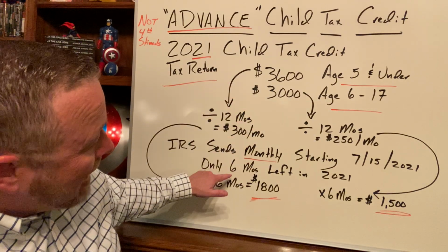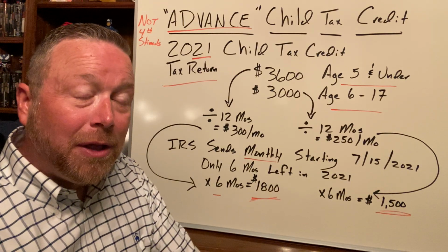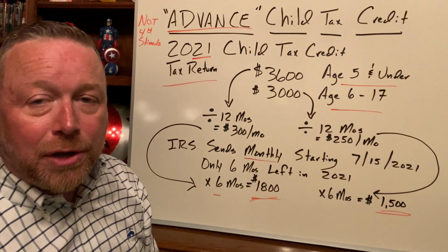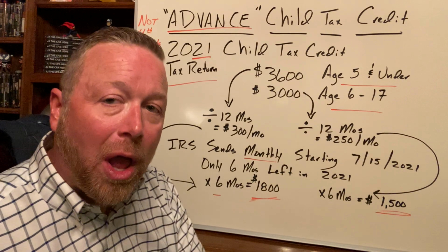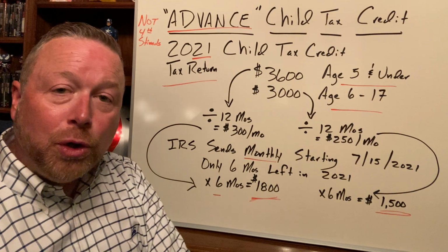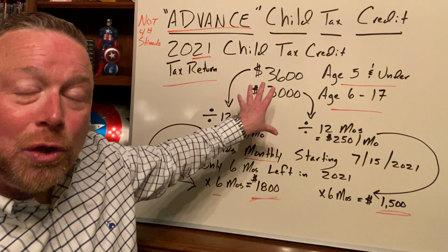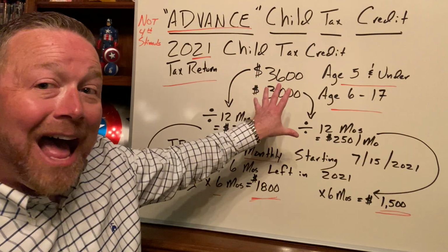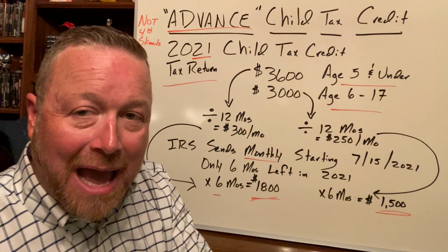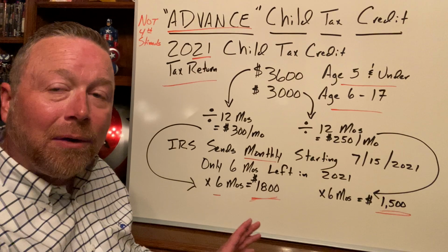The fact, though, that you're only getting a max of 6 months of the $1,800, it doesn't seem likely that anybody's going to owe too much unless your income has gone up significantly in 21 compared to prior years. So the IRS is sending these out based on how you filed in 19 or 20, whatever most recent return is on file. Of course, they know who your dependents are and they have their Social Security numbers and their dates of birth. They're using that to determine. And there's nothing you can do. They're either going to send it to you or they're not, meaning you don't get to request to have it, but you do get to request if you want to opt out of it. So I don't have any recommendations for you if you should opt out of it or not. I just want you to be fully aware of how this all works.